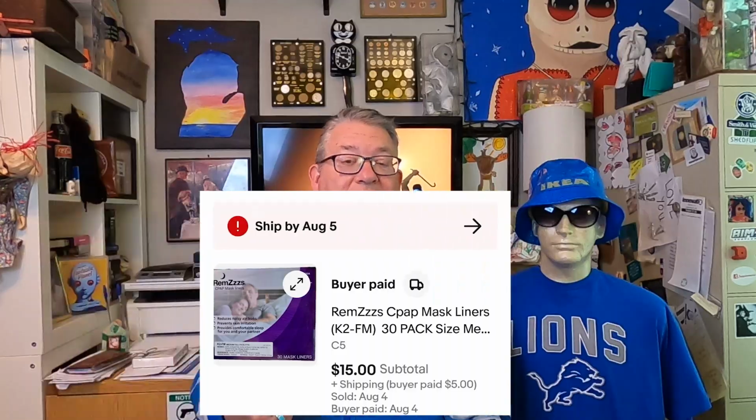Next are these CPAP mask liners. This was my personal item, still sealed brand new in the box. I sold them because I have a new CPAP mask with memory foam, so I don't need these little gasket liners anymore. Cost of goods is a wash because it came out of my personal budget. Sold these, best offer, for $15, plus shipping.